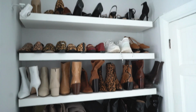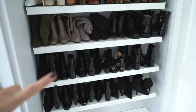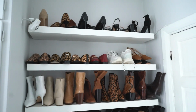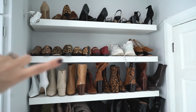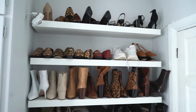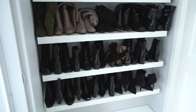Now this is my shoe wall, and you'll see it's very boot heavy at the moment. What have we got? 1, 2, 3, 4 rows of boots. So that obviously is going to change slightly today. I've also got a few of my frequently worn loafers and bulky dad trainers, and then some courts and sandals along the top. But that's going to have a rejig today.